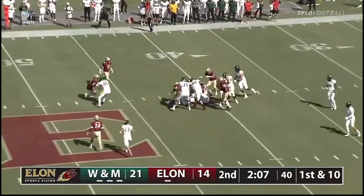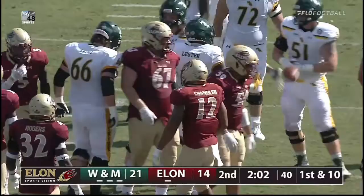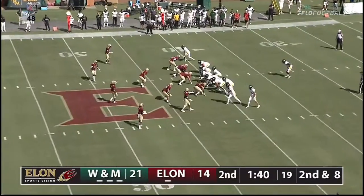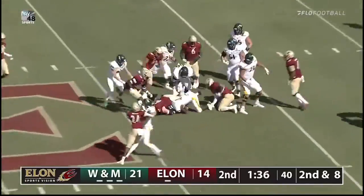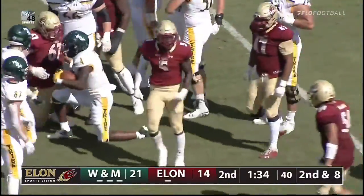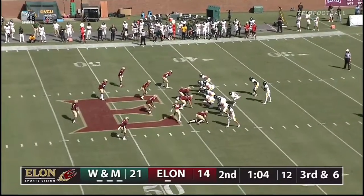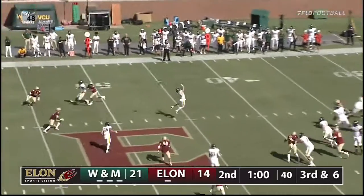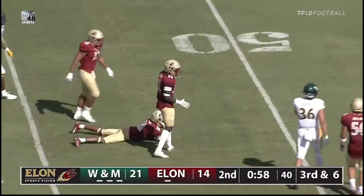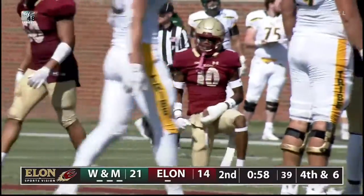Snap, handoff given straight up the middle to Lester, and Lester finds the sledding tough. Game of 2 on the play. Snap, handoff given to Lester, and Lester simply runs right into Marcus Hillman. Up their second 3 and out in the last 3 drives. Snap, straight drop. Wilson looking and almost had it picked off. Went through the hands of Mayo.